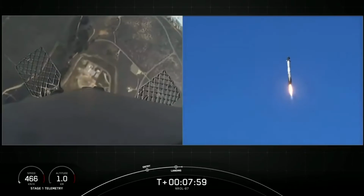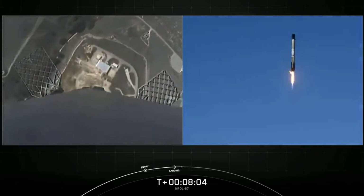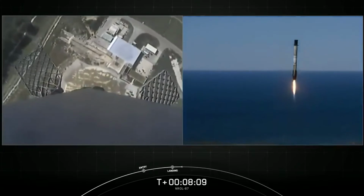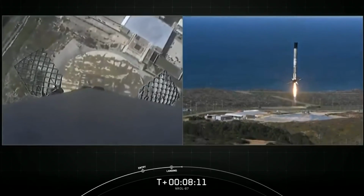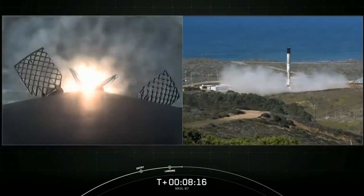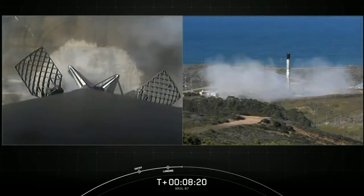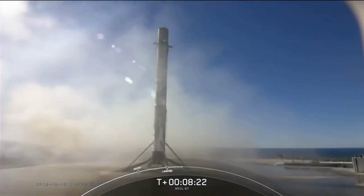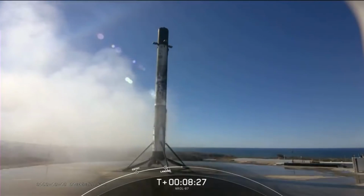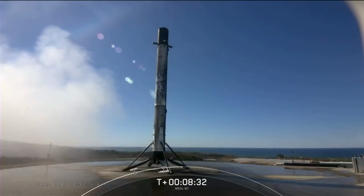Landing zone coming into view for the first stage. Again, this is the first flight for this booster and first landing attempt. Stage 1, landing leg, deploy. And as you can see, a picture-perfect landing of this first stage booster, its first flight and first landing. This booster will be prepared for reflight on another NRO mission later this year.